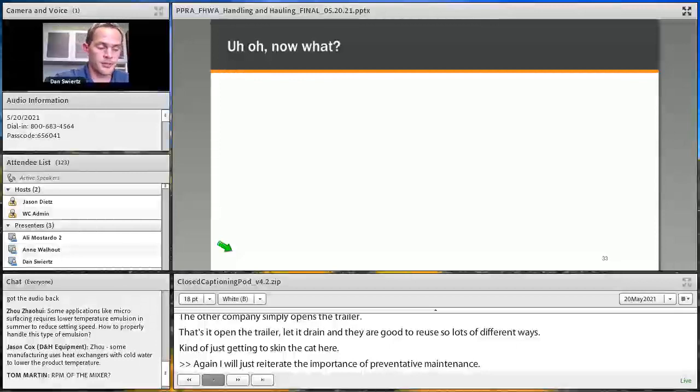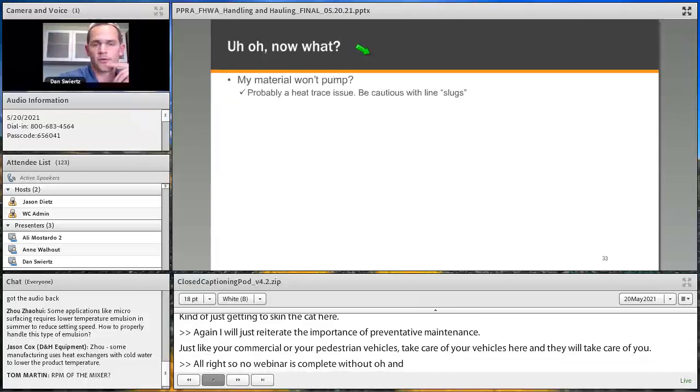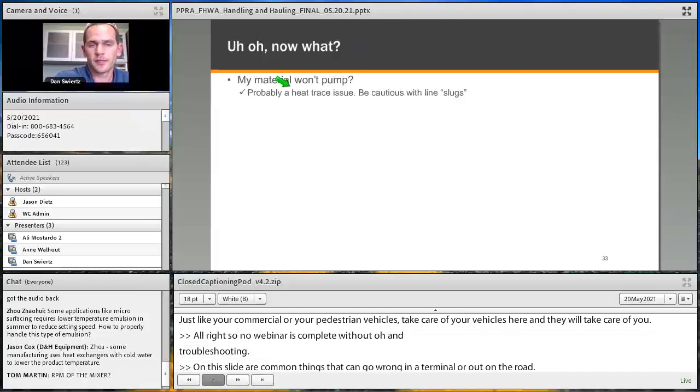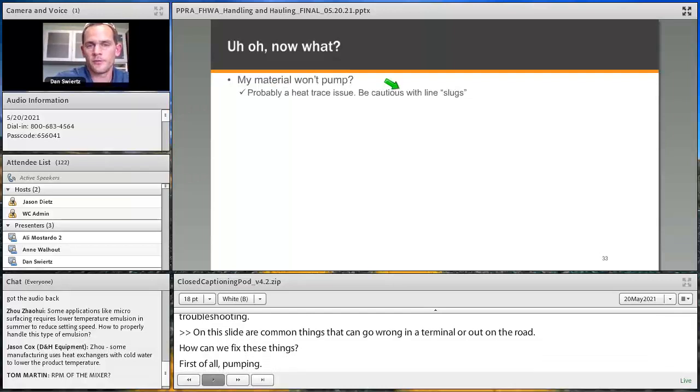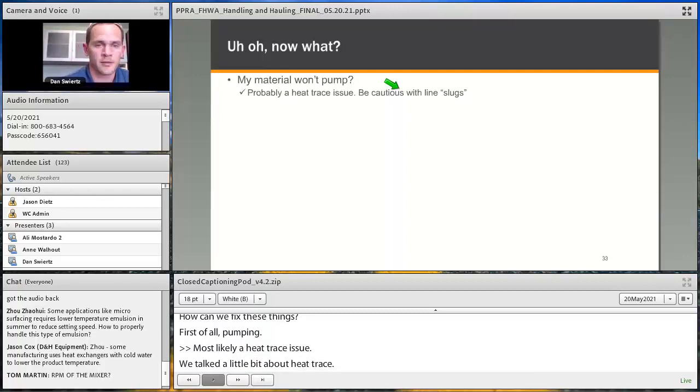All right, so no webinar is complete without troubleshooting. So let's walk through, on this slide, just some very common things that can go wrong in a terminal or out on the road, and how we can fix these things. First of all, pumping. Most likely a heat trace issue, right? We talked a little bit about heat trace. I just want to caution you that defective heat trace results in slugs of asphalt. Slugs of asphalt tend to come out with force, not unlike a bullet from a gun. So be careful getting those cleared out.